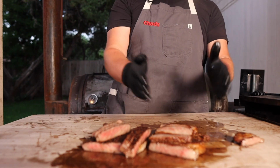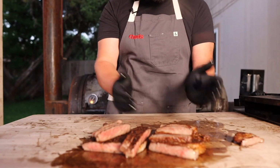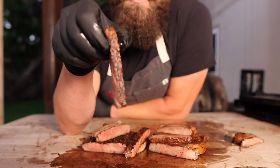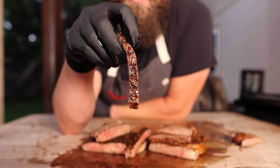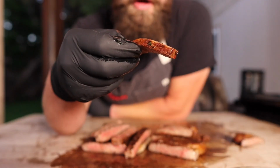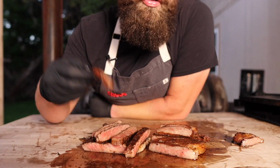Although I gotta admit, the crust on the pan-seared one was a lot prettier than the one from the charcoal. This one's a little darker, as to be expected. Those flare-ups definitely are something to look out for. Where this one was that beautiful golden brown that Guga was talking about. Oh, love it. But with that color comes flavor.